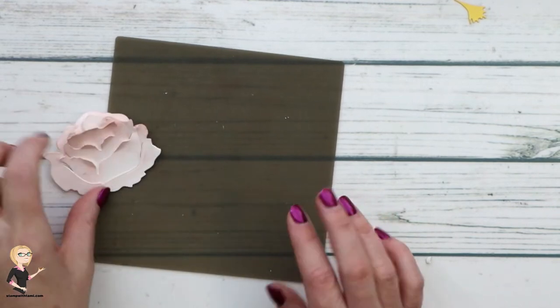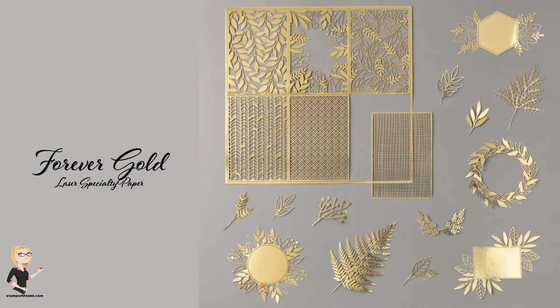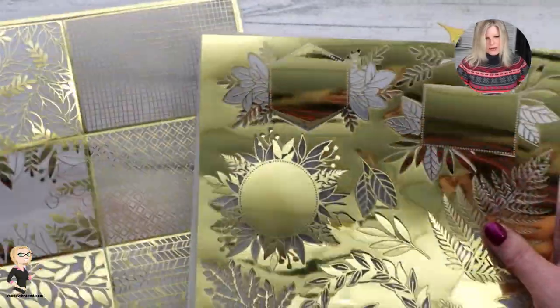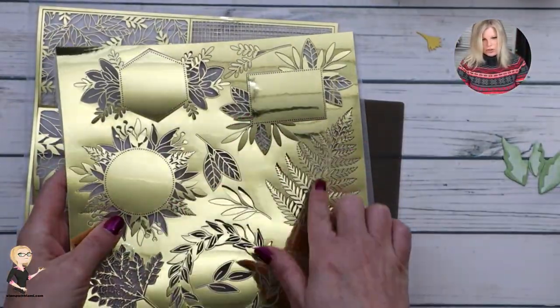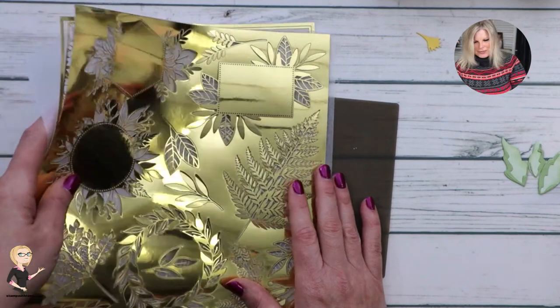And I'm going to use something really cool for that as well. So I'm going to use these Forever Gold laser cut specialty paper, which are fantastic sheets. If you have not seen these, they are pretty stinking awesome. They're in the Forever Greenery collection suite, but they're available individually. So let me just back out a little bit more here so you can see them. They come with several sheets of each in the pack. You've got backgrounds that you can do here, but then you've got a whole sheet of labels that you can do. And they're so easy to put together and make awesomeness out of.